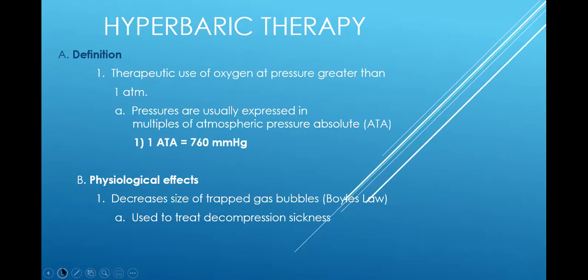I have a question. How many atmospheres is it possible to go down? I don't know. I know it can go down to about 3 in the hyperbaric chamber. Okay, they go down to about 3. I don't know how far you can go down that's safe. But you're going to learn there's different types. You got some that's for everybody. There's some that's just for one person. So that's what we're going to do tomorrow.